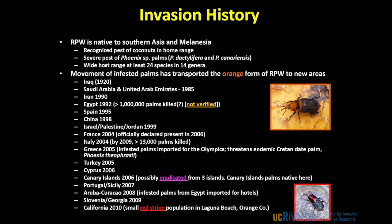So the invasion history. What I want to emphasize with this very cluttered slide, and I made it intentionally like that, you can see a lot of countries listed here, starting in 1920 right through to 2009. All of these countries have received the orange form of red palm weevil. Everywhere, it's orange. In California, we were prepared for this insect. What color do you think we'd expect to see? Orange. Well, we didn't get the orange one. We got this red stripe. So where did that come from?